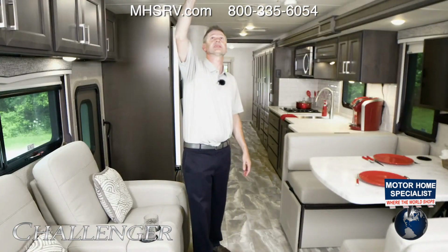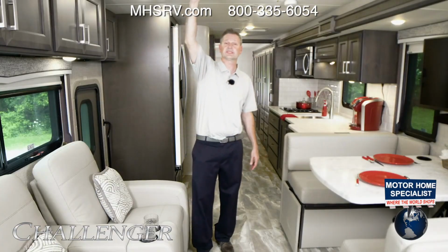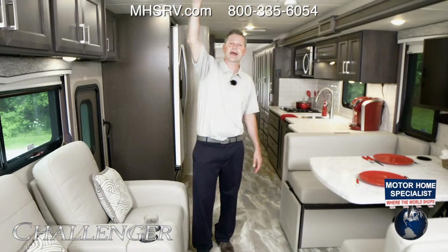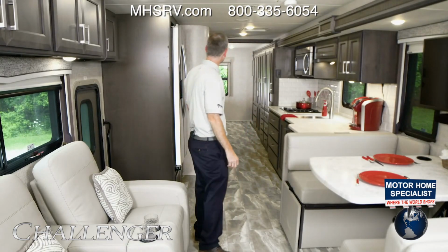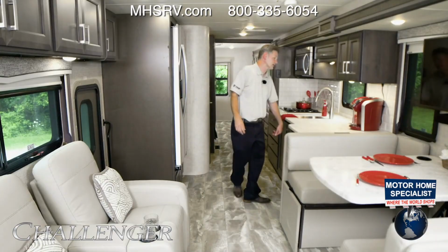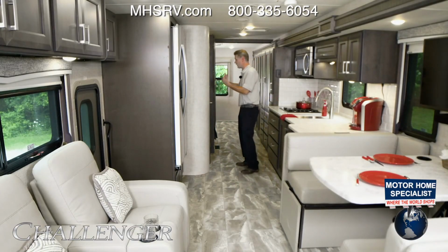I do want to mention the ceiling height here as I am looking at just how much room in here. This is 84 inches of height clearance. You want to do the math conversion. That is going to be 7 feet. Lots and lots of room in here. Love this motorhome. What I want to do now is button this up so we can walk around the outside.